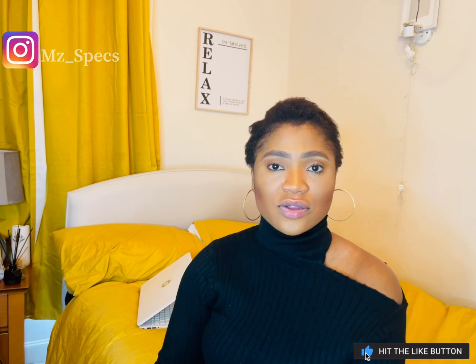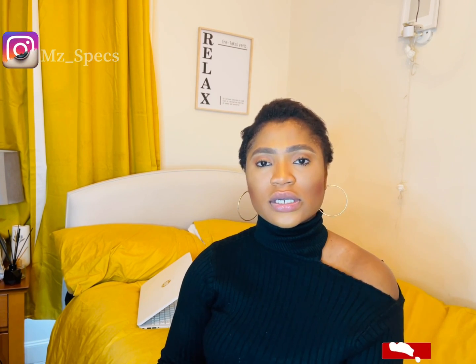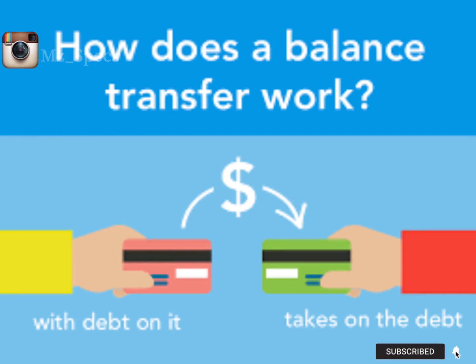Consider applying for something that they call a balance transfer card if you are really struggling paying off your debt using your credit card. Walk up to any of your banks or your lender, your credit card supplier. Just ask them about the balance transfer card. They can help you with that, and they'll teach you how to use it in case you're struggling paying off your debt.